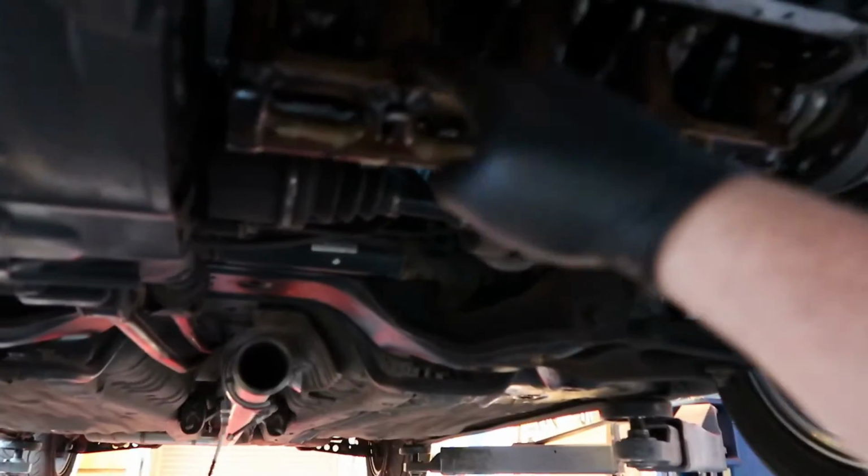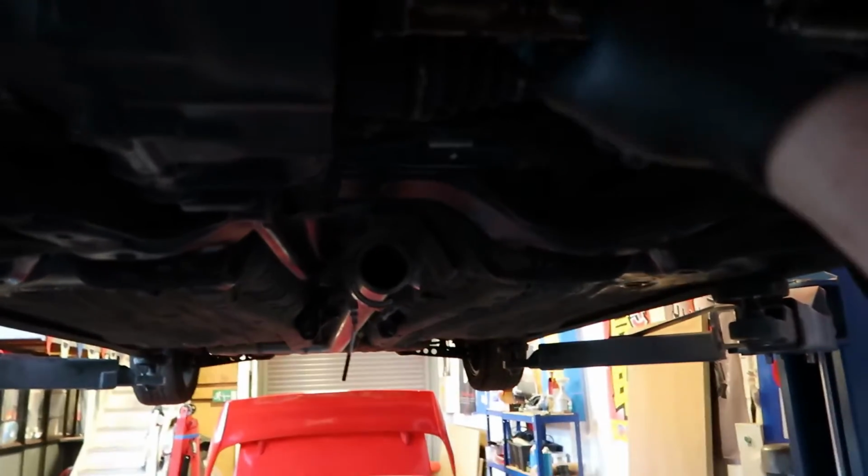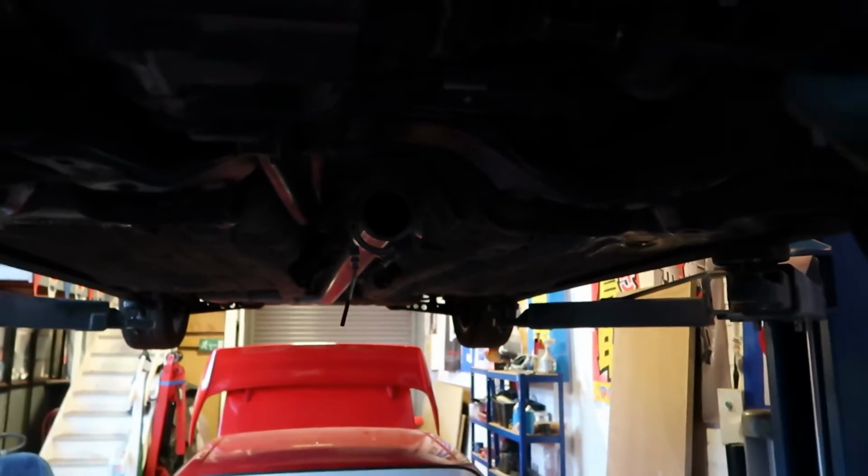Swings and roundabouts, mate. All of this oil return issue, I literally thought the oil was hitting this, not this. I don't know how to get around it. The sump's wrong, so I can't even fit the new sump and drill it in a different place. So that's out the window.